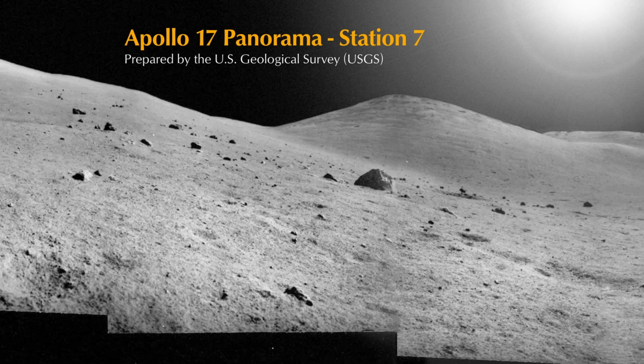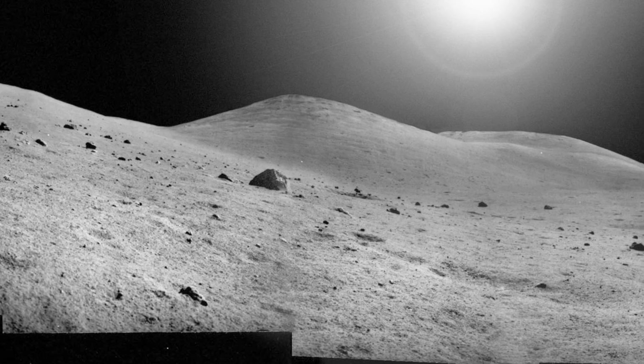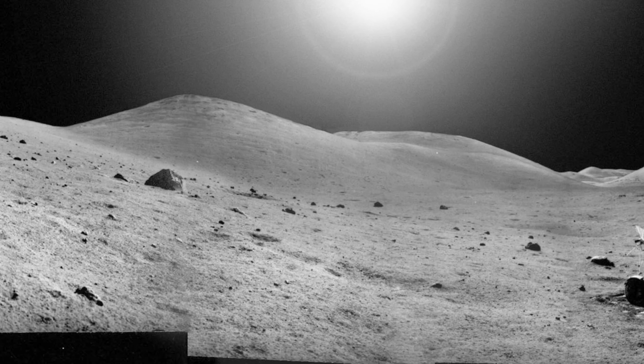Apollo 17 Panorama, Station 7. The Panorama was collected by Gene Cernan at Station 7. Jack Schmitt is at the rover.